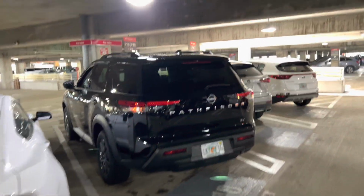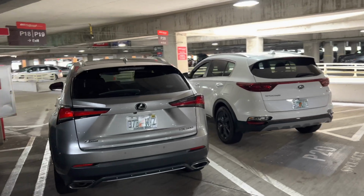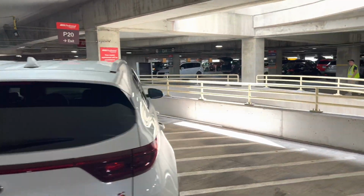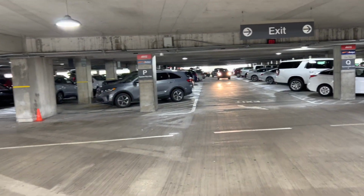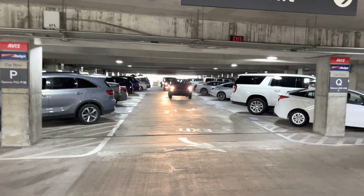Got another Mustang. We got a newer Pathfinder. And one of these Lexus F Sport NX 300. And we got a Kia Sportage. And I think that's going to wrap things up. Just kind of walk down to the end here. This just kind of seems like random overflow down at the end. I don't think those are assigned spaces, just more cars coming through.